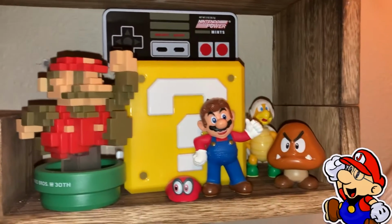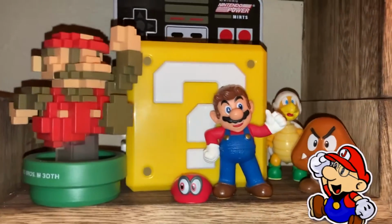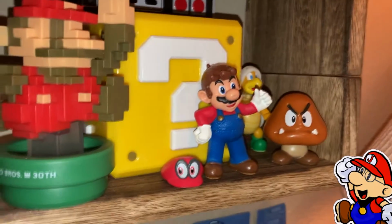Got a Goomba, got a Koopa Troopa, and a Mario with Cappy. And Cappy used to be stuck to his finger, but it broke off. So, you know, I've got a couple of them in the plastic, them on the shelf here.